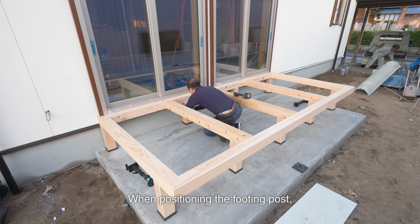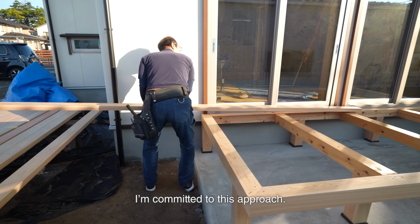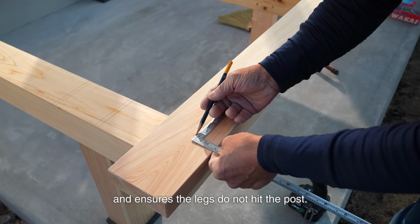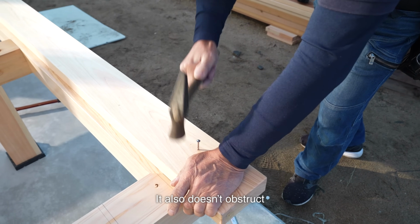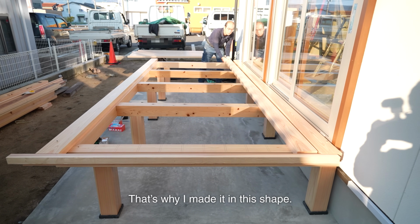When positioning the footing post, I always make sure to place it one step further back than usual. I'm committed to this approach. This prevents discomfort when sitting and ensures the legs do not hit the post. It also doesn't obstruct when placing the steps. That's why I made it in this shape.